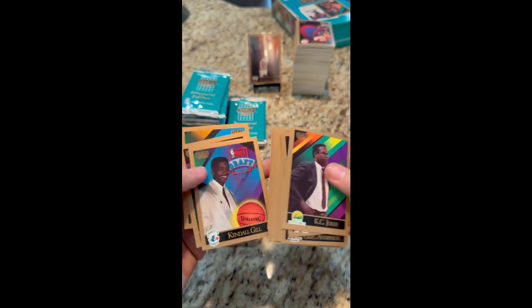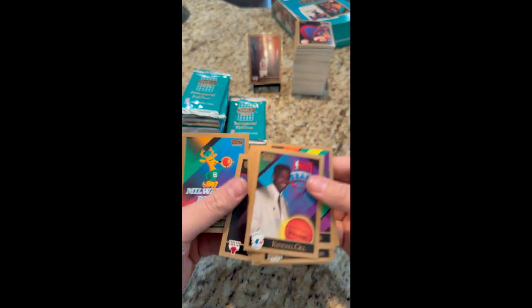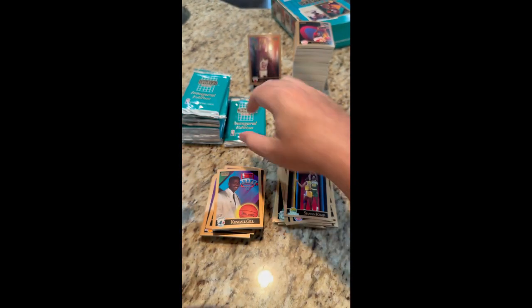Kenny the Jet Smith, another one of there. There's a Kendall Gill rookie card, kind of cool. Craig Hodges, sharpshooter for the Chicago Bulls.